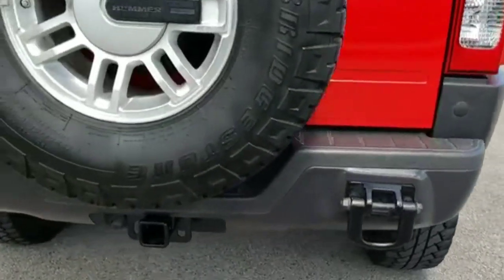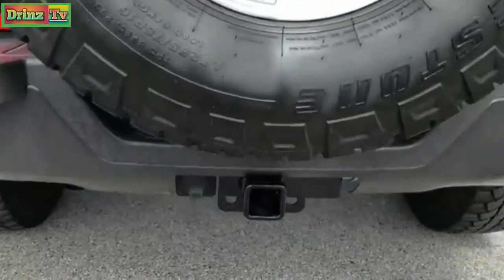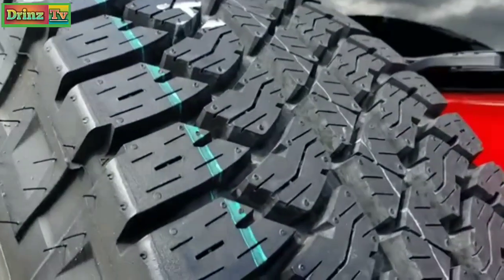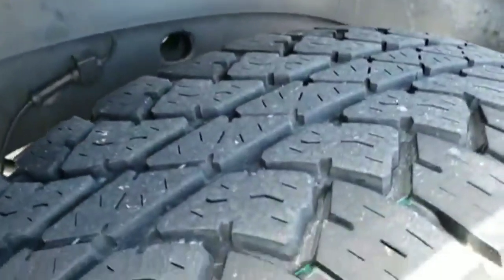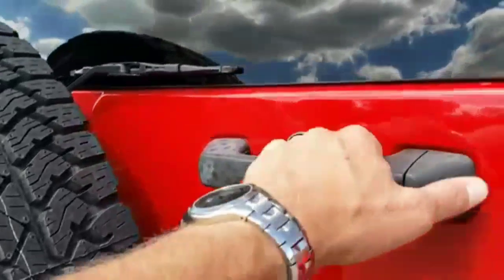Coming around to the back, the rear bumper is in excellent condition. No dents or dings on that. Does have a full towing package, which includes a receiver hitch and 7-pin wiring. So this is a brand new tire, like the ones that are on here, so you can see just how much tread it has compared to a brand new tire. And like I said, about 60-70%, maybe even a little bit more.